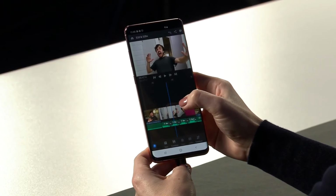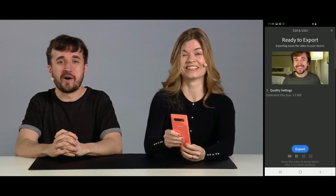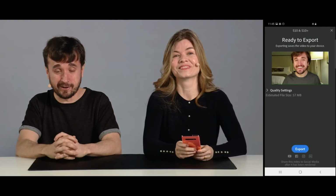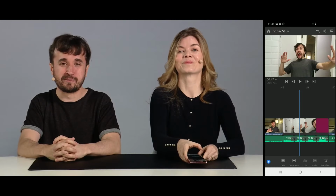Don, let's just share it. Rush lets you share your videos to all your favorite social media channels from within the app itself. Editing videos on Galaxy will be easier than ever, thanks to Adobe Premiere Rush. We are excited to bring you Adobe Premiere Rush for Samsung later this year, and can't wait to see the amazing content you will create with the Galaxy S10 and Adobe Premiere Rush.